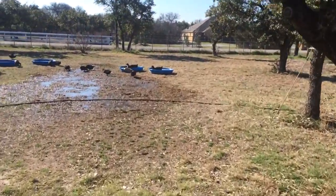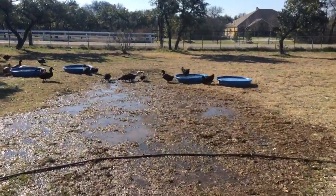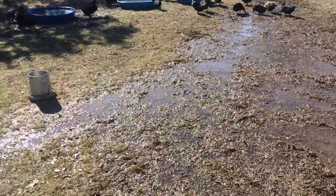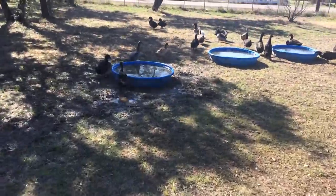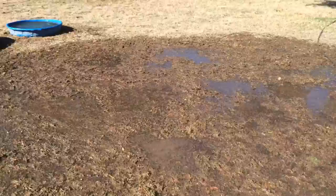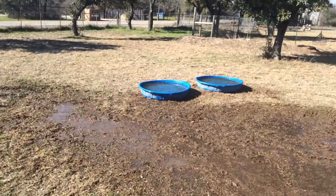But I'm going to move their support system out of this area. So you can see this is all the water from dumping this morning and allowing a little overflow. And now we've moved them out. And every cycle they go through, all that wonderfully pooped up water is going on the ground.